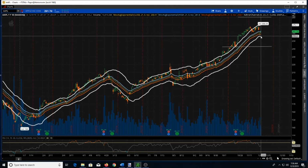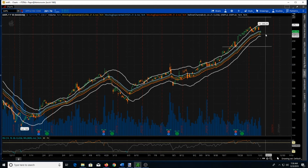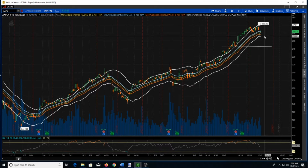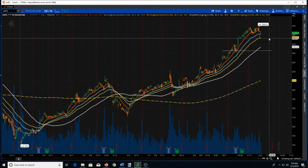I do think this bottom will hold. I'd be shocked if this bottom right here did not hold, barring something huge in the overall market or news concerning China tariffs or something like that. As long as that doesn't come up, I really believe this is a buy opportunity through here, using a stop right in here. Let's look at the moving averages.